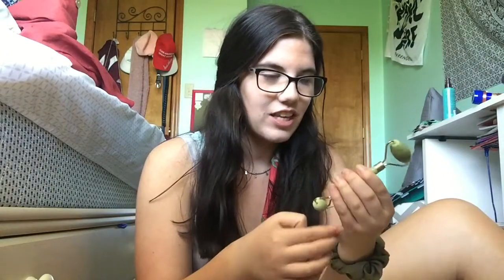And then the next thing I got, I'm literally so excited about. I've seen a bunch of people start talking about these, the roller things that you put on your face. I almost got one at TJ Maxx a month ago, and it was $15, because that was when they were first becoming popular, and not a lot of people had them yet. So I waited, and I just got this for $4.99.